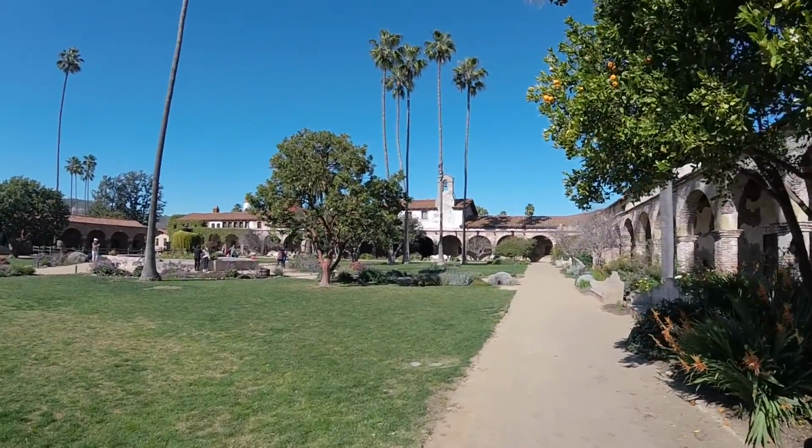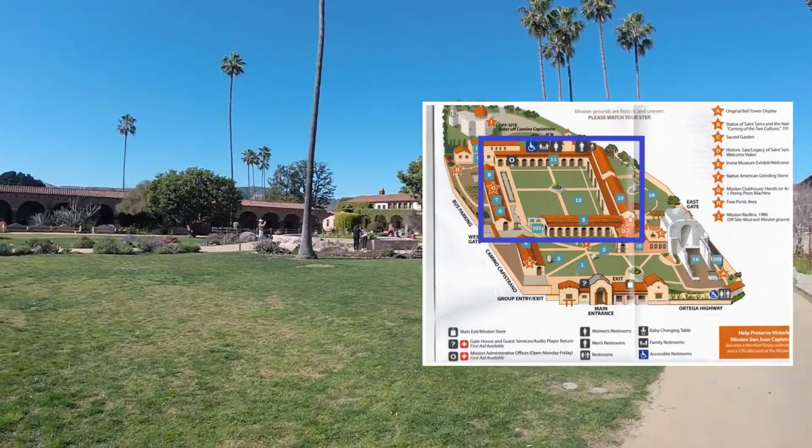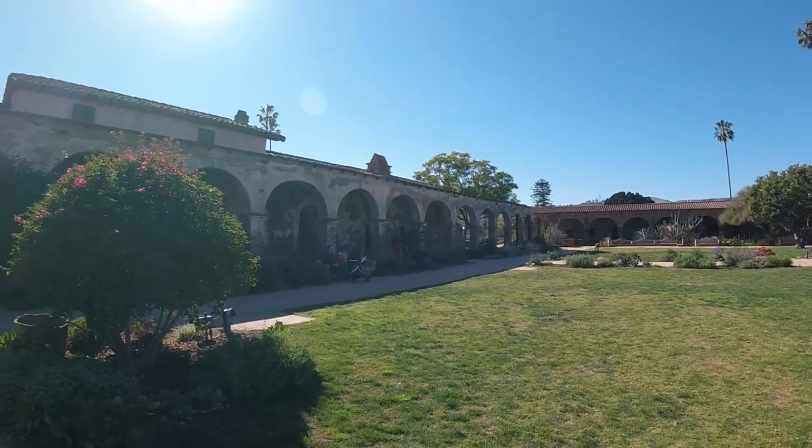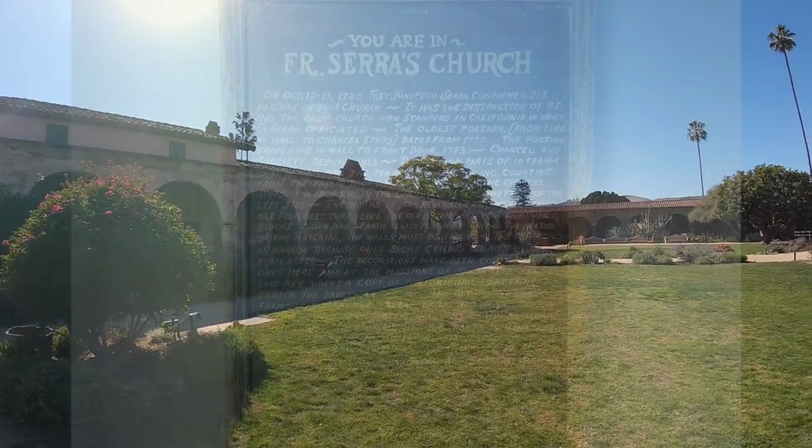Around the perimeter of this courtyard, there's a lot of rooms that showcase the way of life during this period. Let's go take a look.